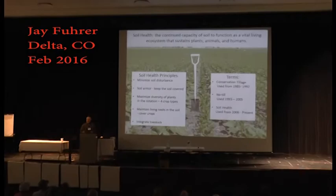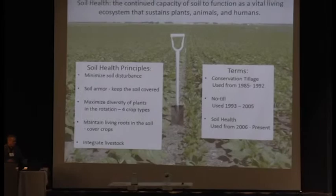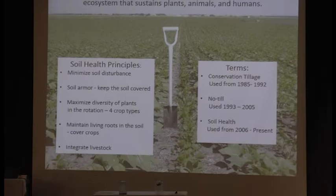Workshops, tours, demos, and conservation tillage was a term we used from 85 to 92. Never liked that term, because it was always way more about tillage than it was about conservation. And then we moved into that term of no-till, we used that from 93 to 05. Never really liked that term, because it was always about the equipment or always about the opener. Not really about the concept and really what you could do with it.